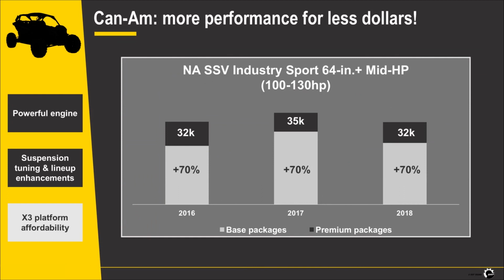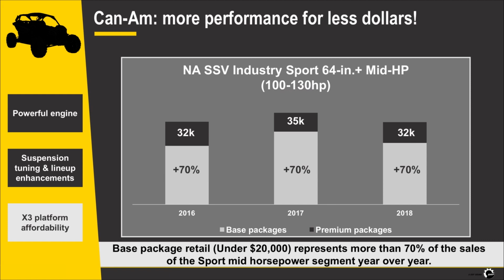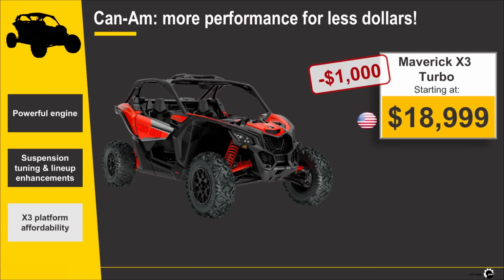Why such a focus on affordability for 2020? Because of charts like this one, which shows base package retail, meaning vehicles under $20,000, represents more than 70% of sales of the sport mid-horsepower segment year over year. This is why we are very confident that the $1,000 price reduction on the X3 Turbo, now offered at $18,999, will clearly help generate growth.